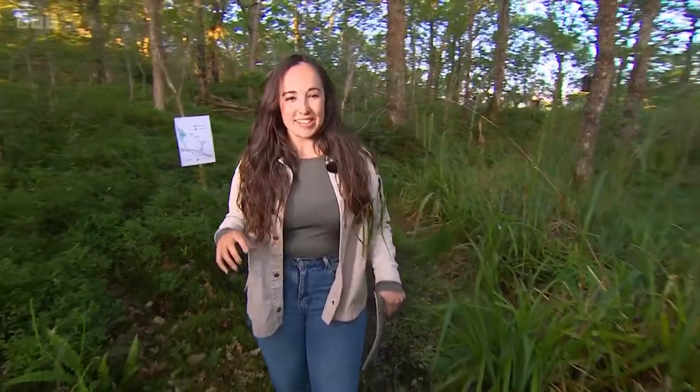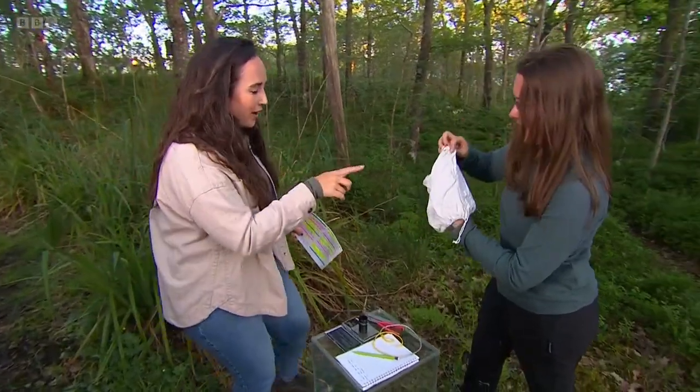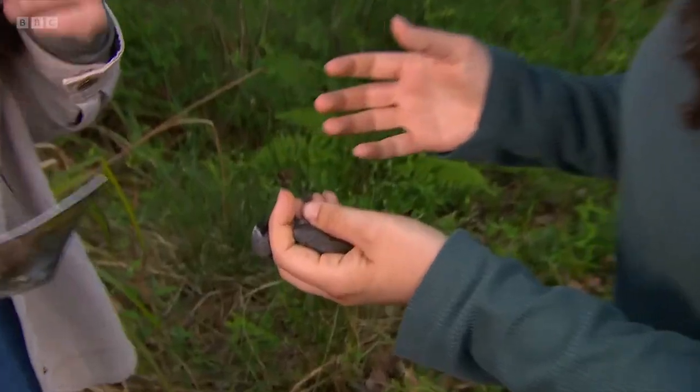And joining me now, well, we have two very special guests, in all honesty. We've got Dr. Claire Branston. Hello, Claire. Hello. So you're from the University of Glasgow, but I'm so excited. We have a very special guest here. We've got a male redstart. This is a male redstart that we've just caught.